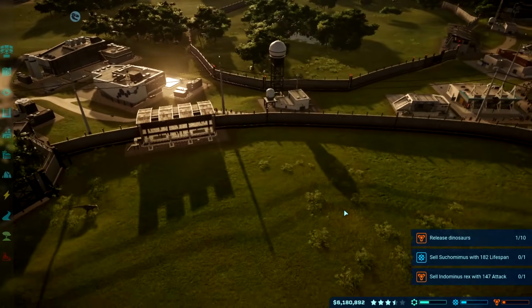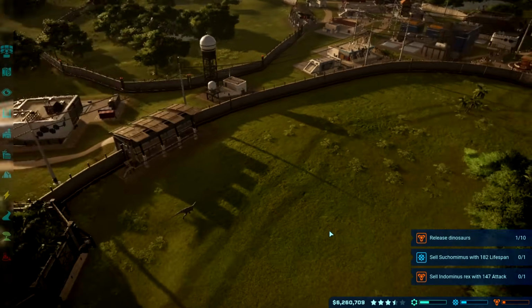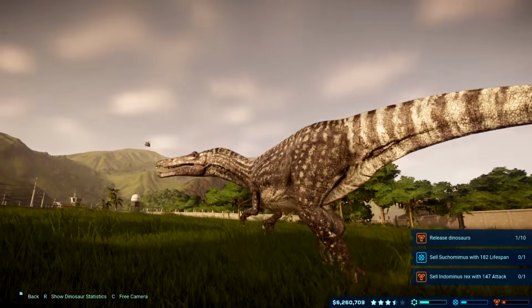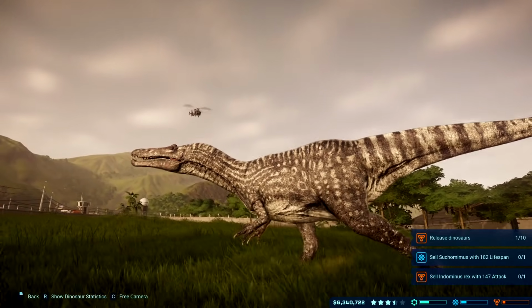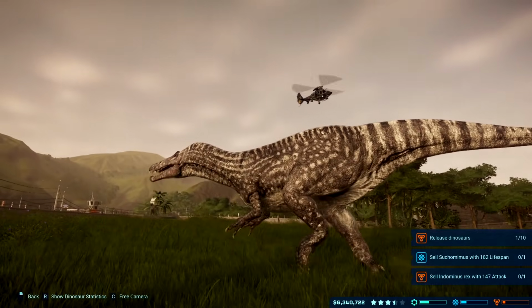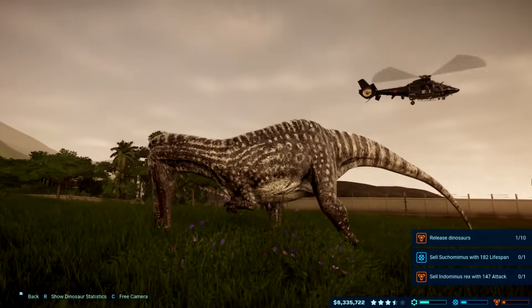So what they're going to do is tranquilize this guy, and I guess, you know, I never really thought about it, but the whole process of selling dinosaurs in Jurassic World Evolution, where do they go? Who do they sell them to? Are they selling them to a rival company? Are they selling them in an operation similar to the Eli Mills stuff that happened in Fallen Kingdom in Lockwood's basement? Not sure. All right, they got one dart in them.